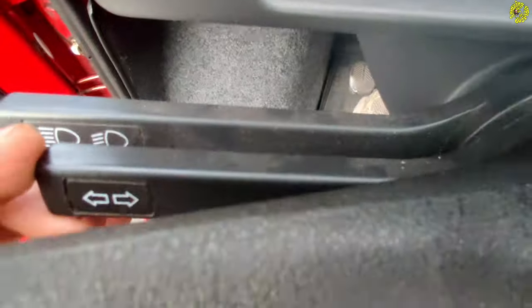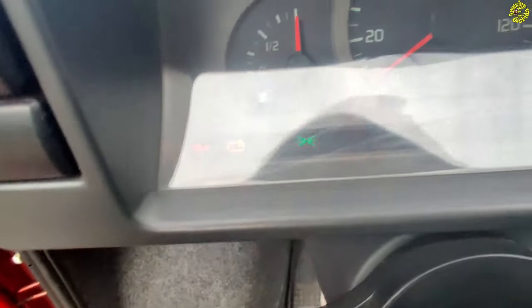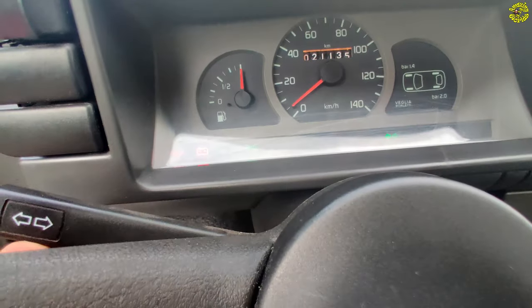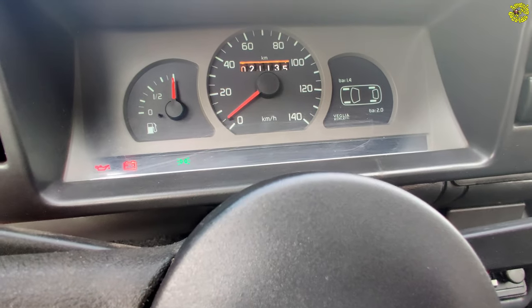Lastly, here, you got your blinkers. Left blinker and the right blinker. Here is how the dashboard backlit looks like at night.